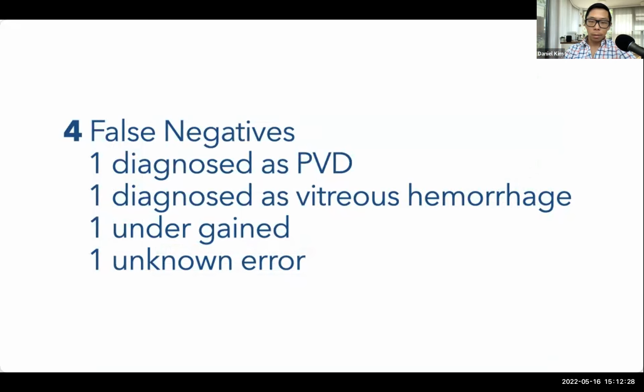There was one patient where the doc did the scan, and I happened to be at work on an administrative day, and they thought it was negative for retinal detachment. They pulled me in because they wanted a second opinion. Based on my scan, it looked like there was a possible detachment flap. And then it was very obvious once I just increased the gain a little bit. The last false negative, I don't really know what the error was there.